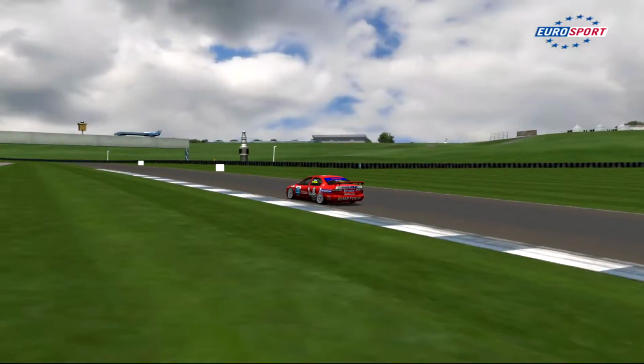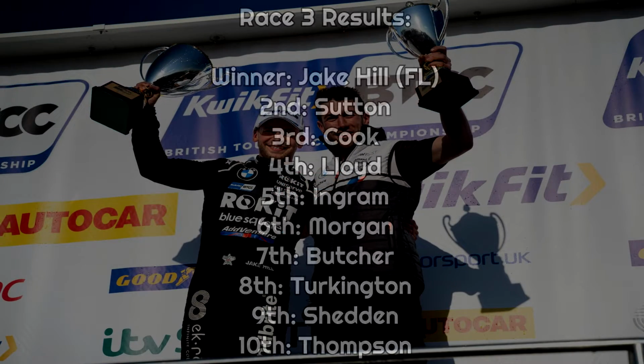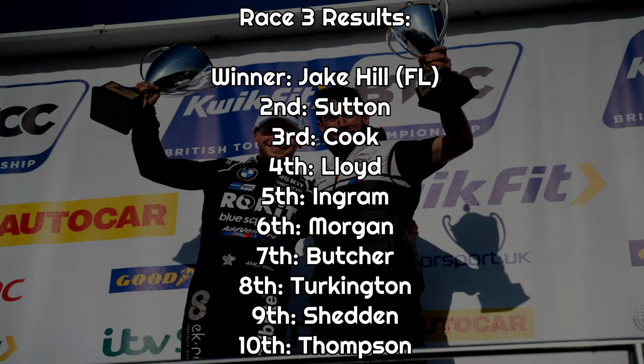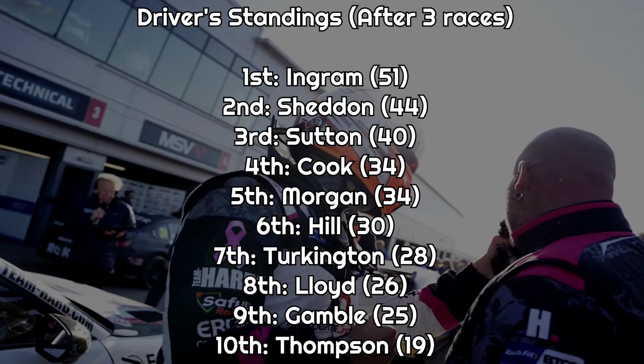And to run down the results for race 3, obviously Jake Hill was your race winner. He also scored the fastest lap. Sutton was second, Cook was third, Lloyd was fourth ahead of Ingram, Morgan, Butcher, Turkington, Shedden and Bobby Thompson rounding out the top 10.